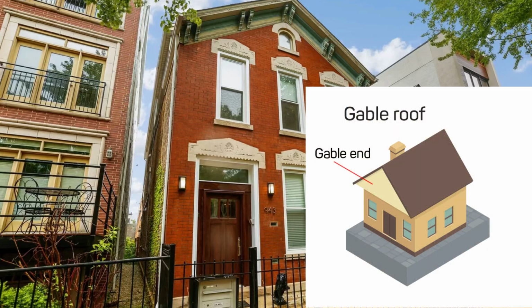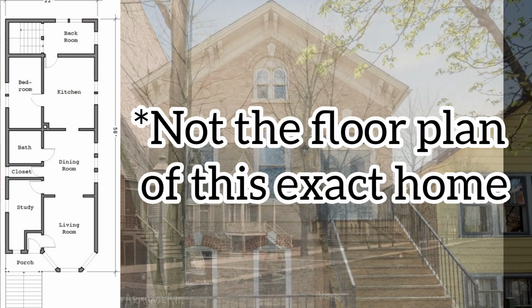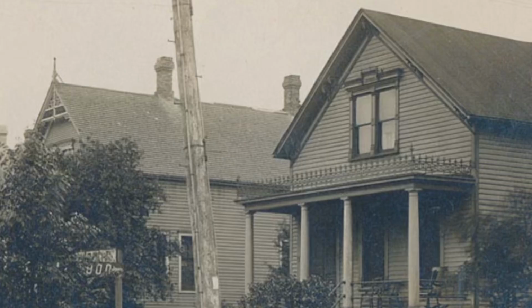The worker's cottage had a picture gable roof, and most are 1.5 stories, featuring an attic or a smaller upper room under the angle of the roof. The worker's cottage was made of wood. The worker's cottage was great because it gave workers affordable housing and middle-class homeowners a great option. Also, being a smaller home style allowed many to fit in a neighborhood.